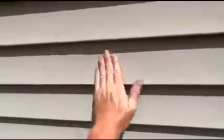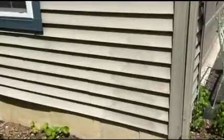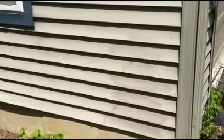So what is oxidation? Best way to tell is if you have your hand and you just rub it across the siding and then you have this white chalkiness, that's oxidation. So oxidation is essentially your paint failing on the siding. Now it's not a 911, oh my god, it just doesn't look as good as normal.